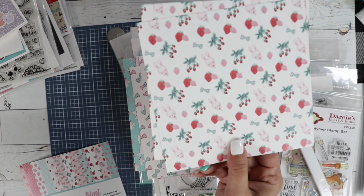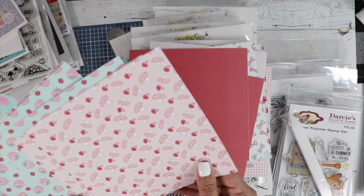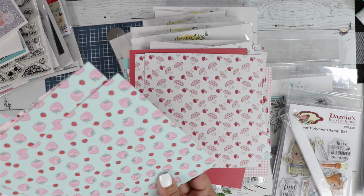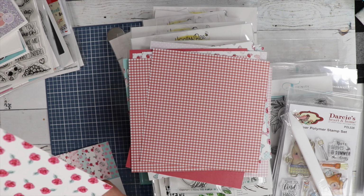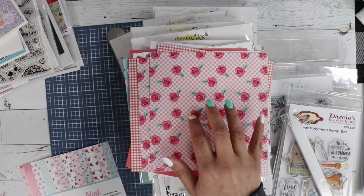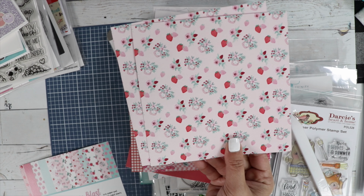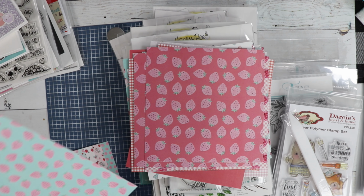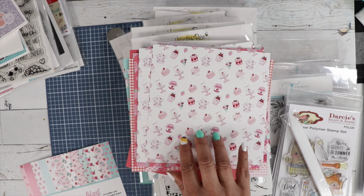This really cute bunny face with strawberries and then a reddish background. And then we've got the mushrooms on a pink background and on a white background. And then the strawberry faces on that blue color with a red background. And then we've got the roses on a white background and then on that really pretty check background. And then this one on the pink background. And then we've got some strawberries on a dark pink background. And then we've got them on the teal background. And then the sweets on a white background.